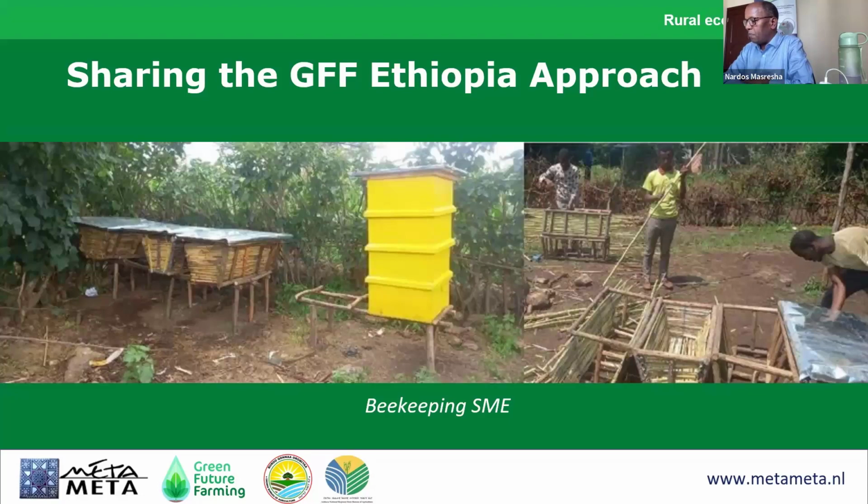Currently, the honey you saw in the previous video was really the product of this one, and people are really appreciating it. And the ones who are using that scheme are becoming a good model for other farmers to be beekeepers in the area. So this is also one of the achievements of the project. Next, please.